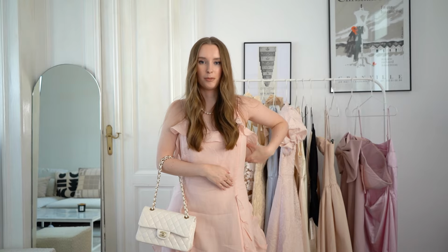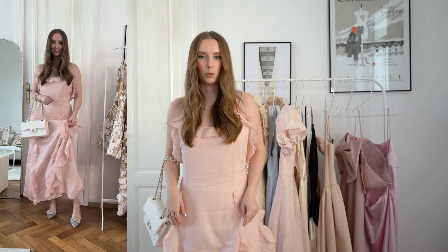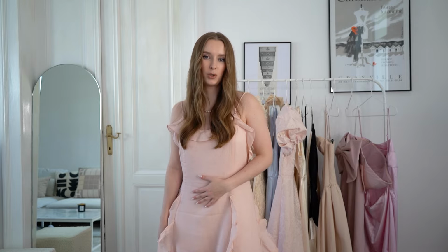But again, I have the same problem that it is way too loose here on the upper body. So here it is definitely way too big. But if I were to take a size smaller, I think I would not feel comfortable on the waist because then it would be too tight here. But what I have to say is that I think the color is quite cute. It is perfect for spring and the material is super comfortable to wear. But other than that, I'm not a big fan of this dress, I have to say.